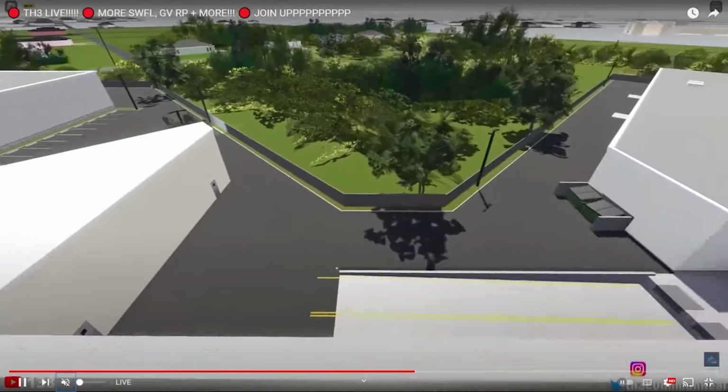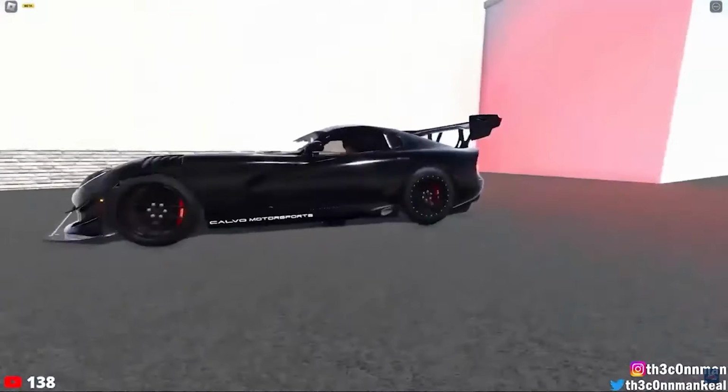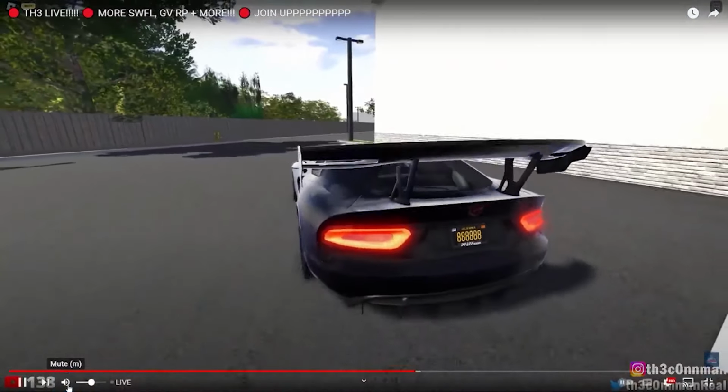So huge shout out to the con man, because we actually have some more footage of these cars right here. As we could see right here, this was on his live stream, and we got the Dodge Viper ACR. Look at this. Take a listen to it.